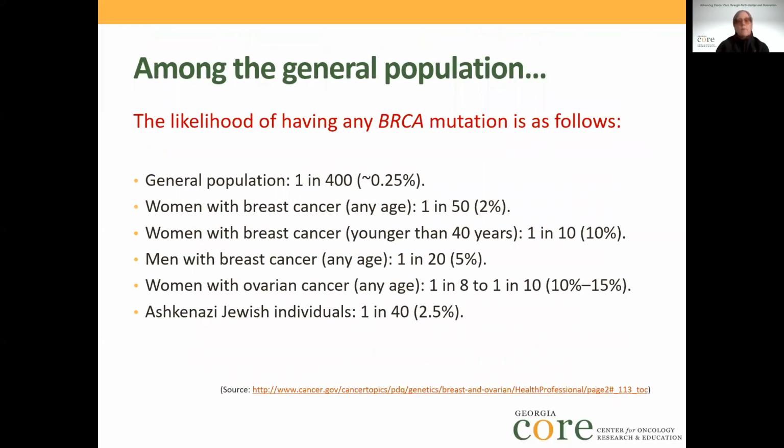Among the general population, the likelihood of having a BRCA mutation is about 1 in 400. If you are a woman with breast cancer, the likelihood increases to about 1 in 50. If you have had breast cancer younger than age 40, that likelihood increases again to about 1 in 10. For men with breast cancer at any age, it's about 1 in 20.